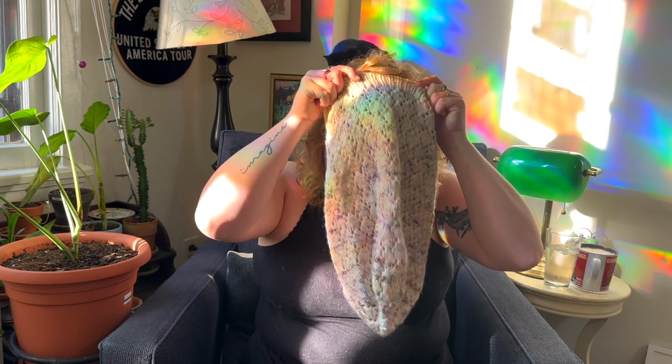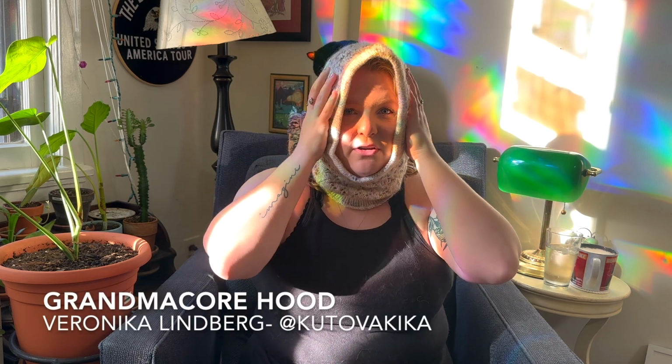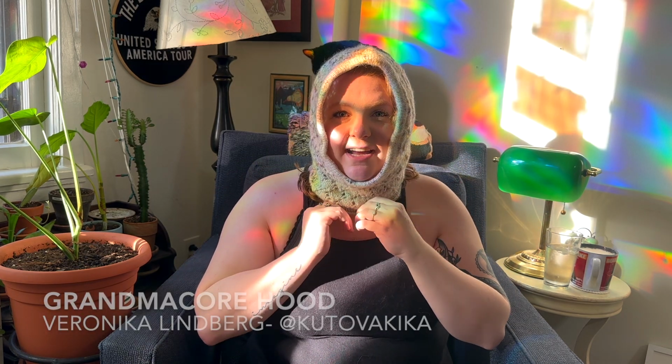Before we move on to sweaters, I have one more accessory that I'd like to show. This is a hat, but it's a lace hood. And I'm really happy with this one. I will try it on. This is by Veronika Lindberg, who also has a beautiful podcast and Instagram. It's Kotovakika, and she knit this really cute hood almost a year ago now. It's called the GrandmaCore hood, and I instantly fell in love with it. I feel like I probably look a little bit silly, but I loved knitting this.